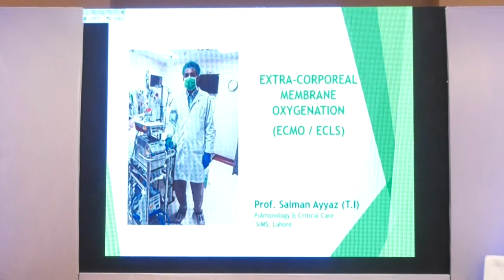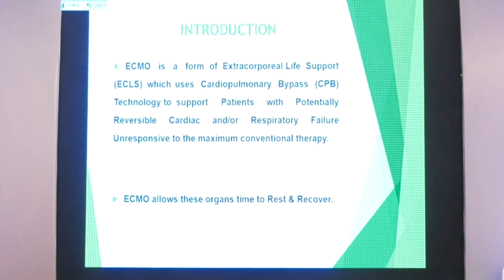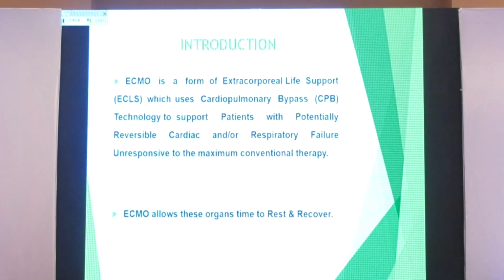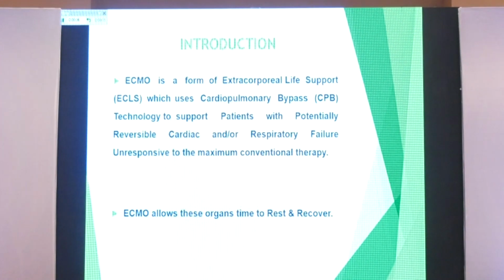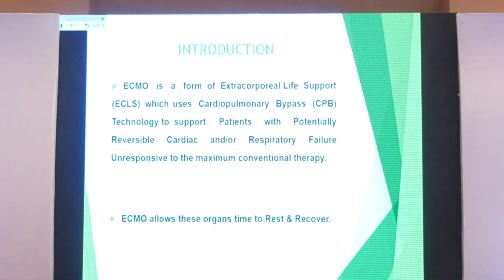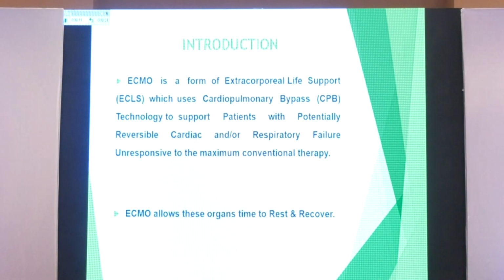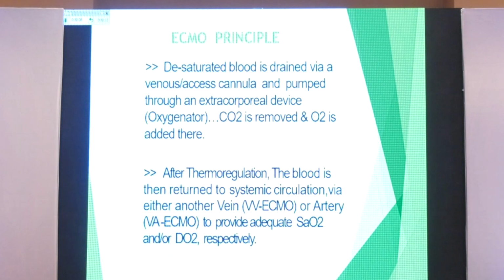So extracorporeal membrane oxygenation is a form of extracorporeal life support which uses bypass technique to support patients with potentially reversible cardiac and/or respiratory failure unresponsive to the maximum conventional therapy. It is not a cure, but just allows these organs to rest and recover.